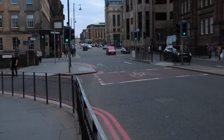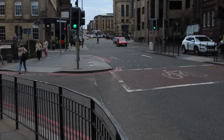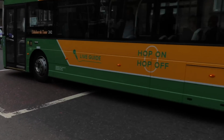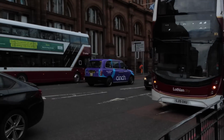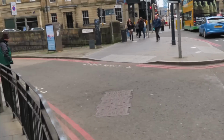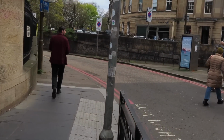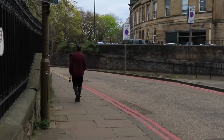Okay, so here we are. This is the first junction you come to right here. It's Kings Stable Road. See this? I've not come far, literally just by where the church is there, that's where we started. And we're going to go down here, down Kings Stable Road. And we just need to follow it, that's all we need to do. So let's follow Kings Stable Road.